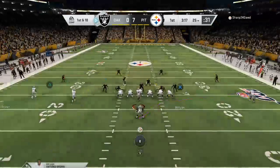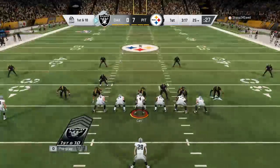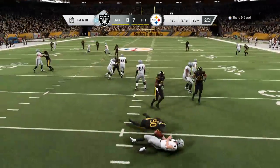And now Oakland ready to take the field. They had the interception last time. It led to the opening touchdown. So now 7-0 the score as they start 1st and 10, trying to shake off the interception from the last drive.